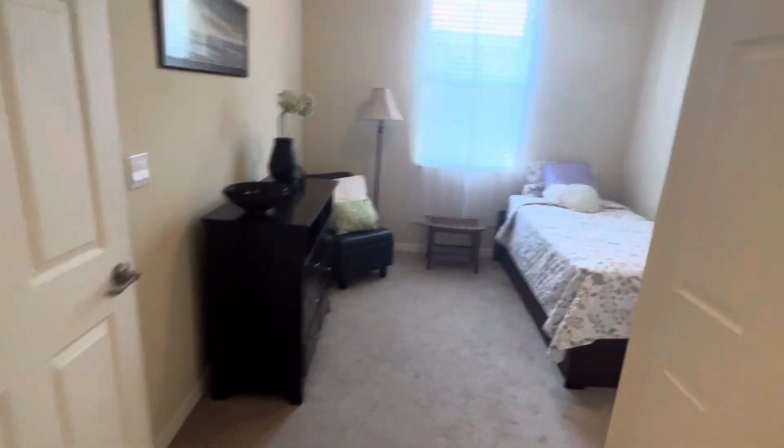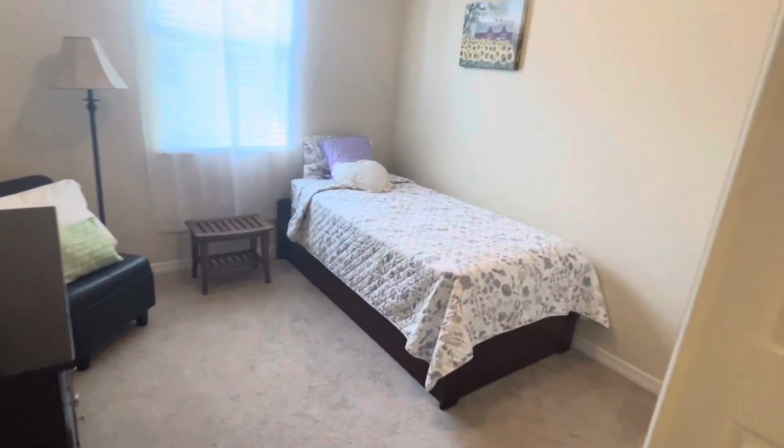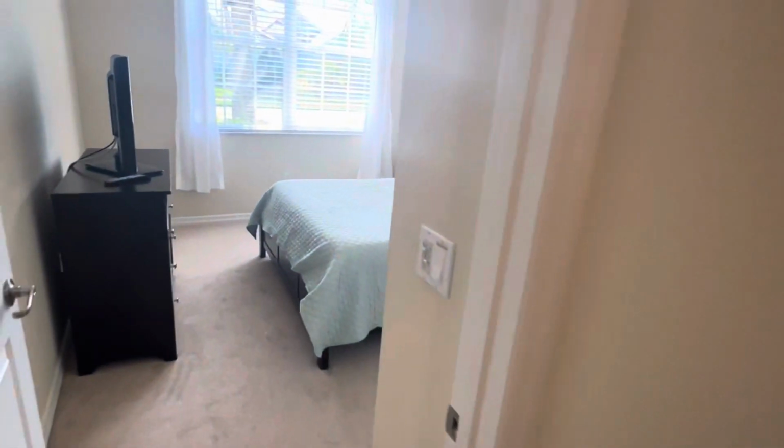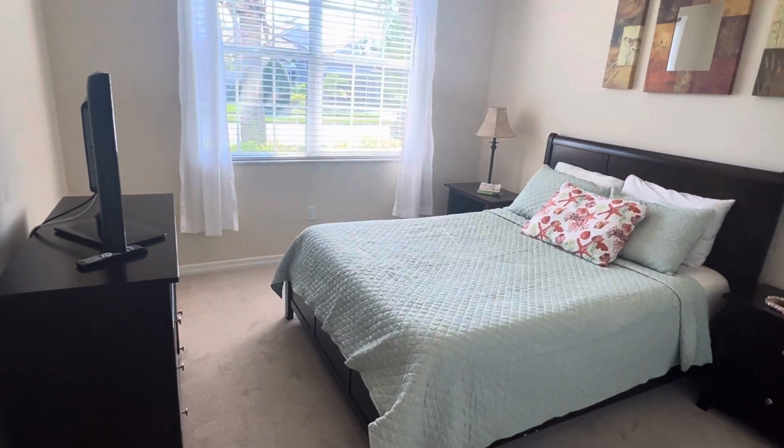This is your furnace. And so this is kind of a hybrid floor plan. A lot of people will use this as an office, but it's got egress and it's got a closet, so it can be a third bedroom easily. And then you have your other guest quarters right here in the front. Nice, light, and bright too.